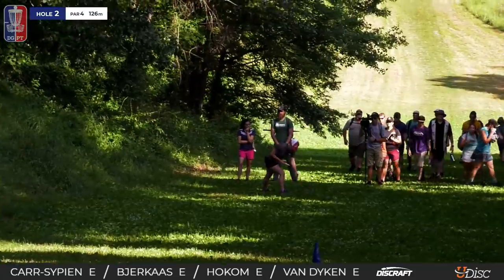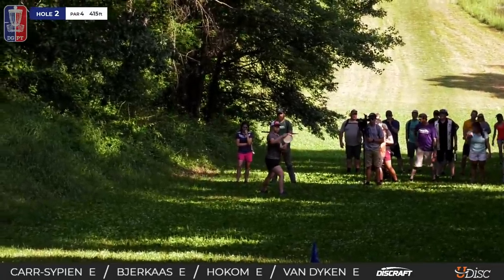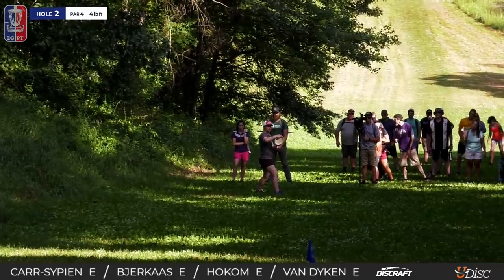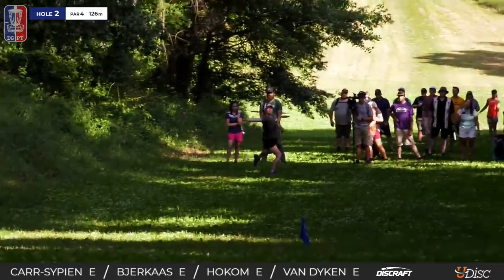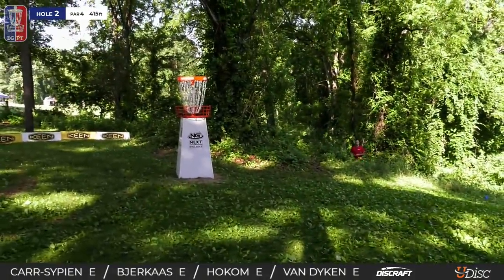I saw Next Gen on the high rise there, which is something we didn't talk about: once you navigate your way up the hill to the top, then you have to deal with one of the high rise baskets here. And that's going to be kind of tough.